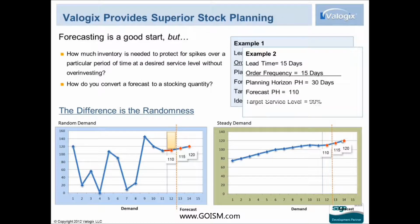If we use all the same planning parameters, the net result here is a stocking quantity of 119 instead of 158 as illustrated in the first example. And the difference is much less safety stock is required to achieve the same desired 99% service level.